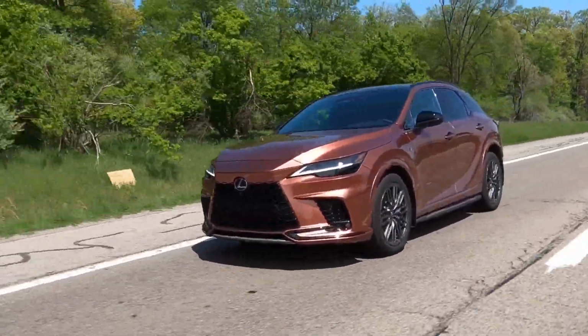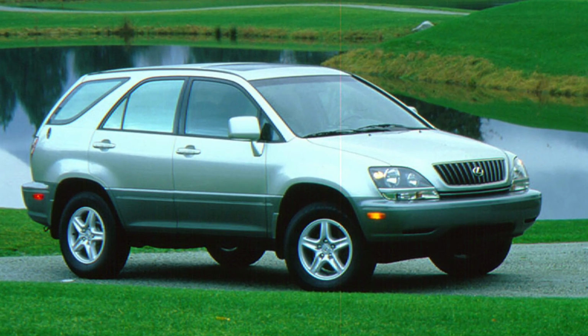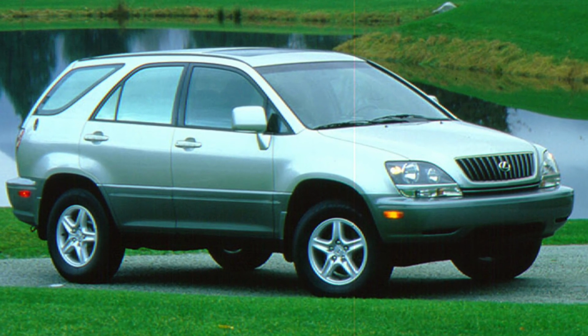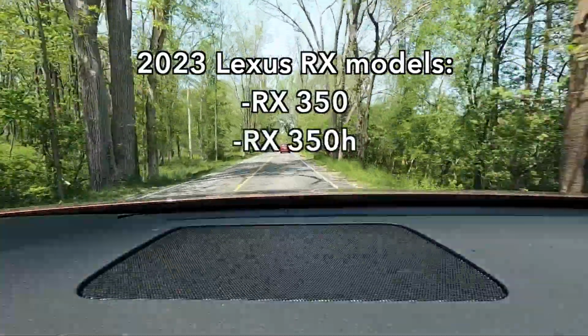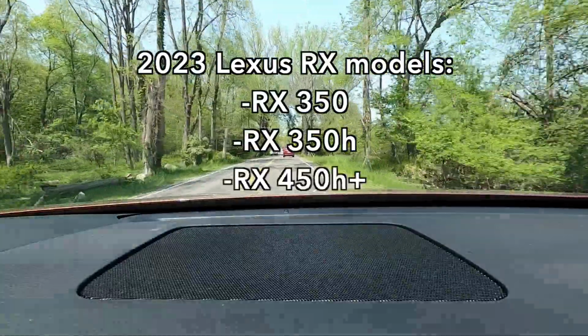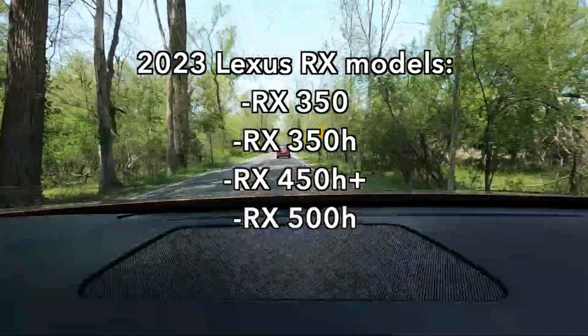This is a 2023 Lexus RX, the first year of the 5th generation of the premium crossover that started life as the 1999 Lexus RX 300. There are 4 different powertrains for the 5th generation Lexus RX, and 3 of them are electrified. They are the RX 350, the RX 350h, the RX 450h Plus, and the RX 500h.